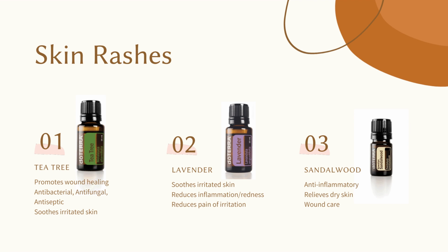My second recommendation, we're back to lavender. Not only is lavender calming to the central nervous system and to the body, it's calming to the skin as well. It soothes irritated skin. It reduces the inflammation and the redness, and it reduces the pain of the irritation. It is so fantastic that oils have multiple uses.